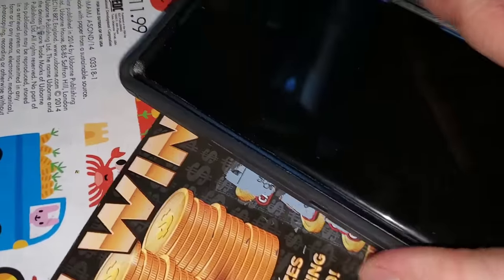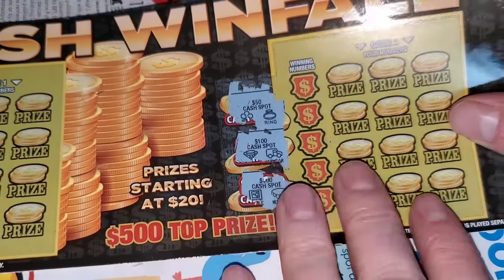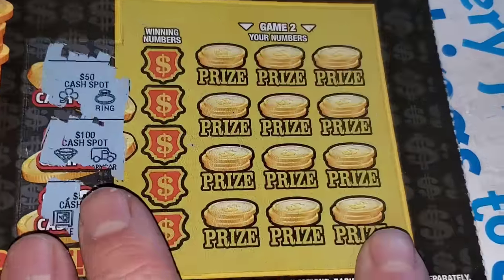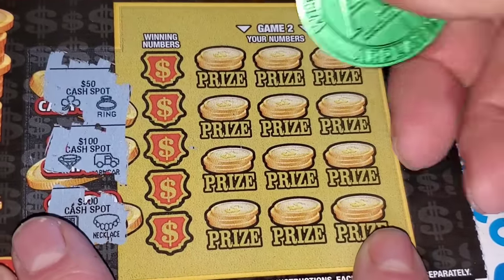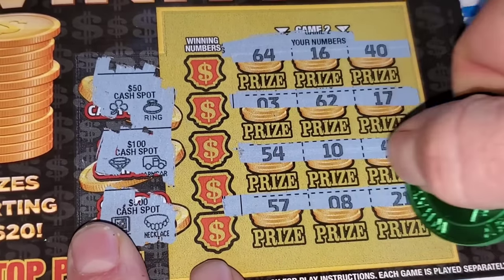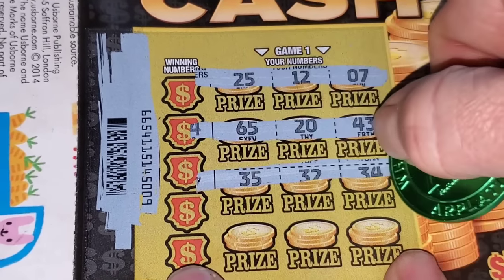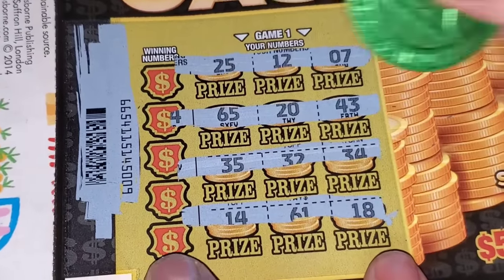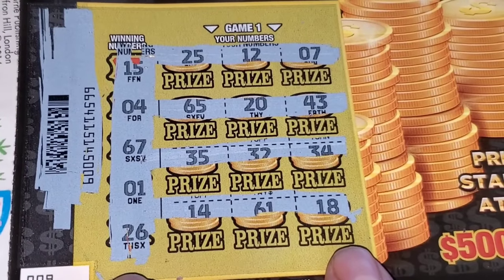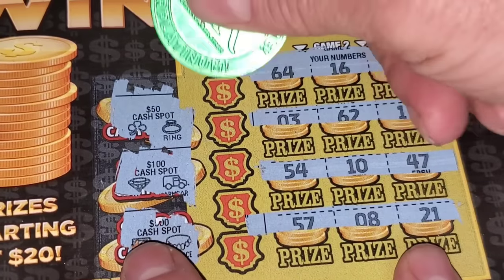Hey, we got a win on one of the hardest tickets that we will play today. I told you the odds. We're looking for a doubler, and that's all there is, right? Yep, just doublers. All right, we'll start over here on the right, looking for a 2X. Doubler here. Nope. 1, 4, 15, 26, 67. So I guess our win's over here.